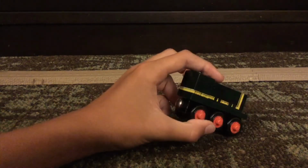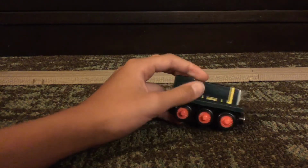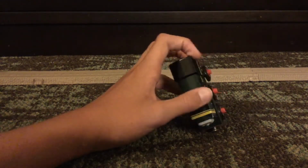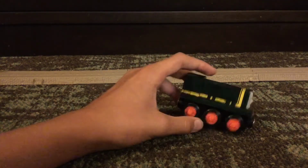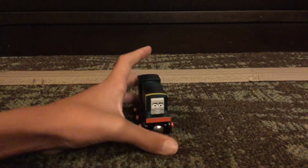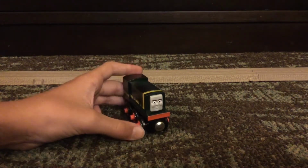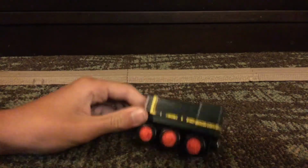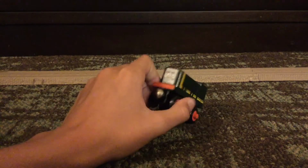But yes, he is very nicely detailed with the window and grate things, and then this little black patch on top, which I assume would be where a divot would be. And then his handrails are also very nicely printed. But yeah, Paxton, although a bit generic, is a very nice item to own. And yeah, I just decided to do a review on Paxton because why not?